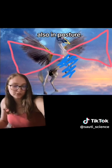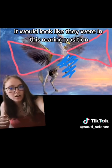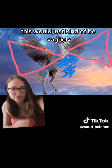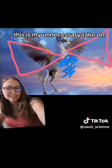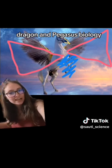In posture, it would look like they were in this rearing position all the time, but they wouldn't go back down after. This would just be vaguely the position they're in. So yeah, they are birds. And this is my unnecessary take on dragon and Pegasus biology.